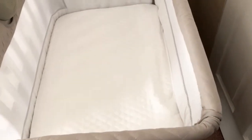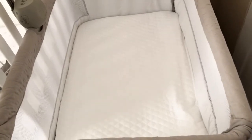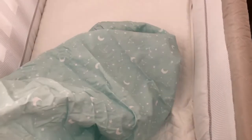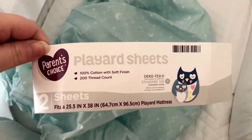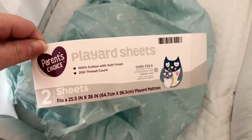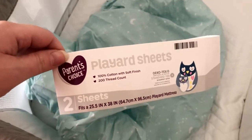And actually, on Amazon, several people said that the regular bassinet sheets are too small and to get the play yard sheets. So I found these at Walmart and they're perfect because they have the moon, the stars, and the constellations on them and everything. And they do fit. These are just the play yard sheets, the cotton ones, and they have two in there. The other one kind of has stars and spaceships and stuff on it.